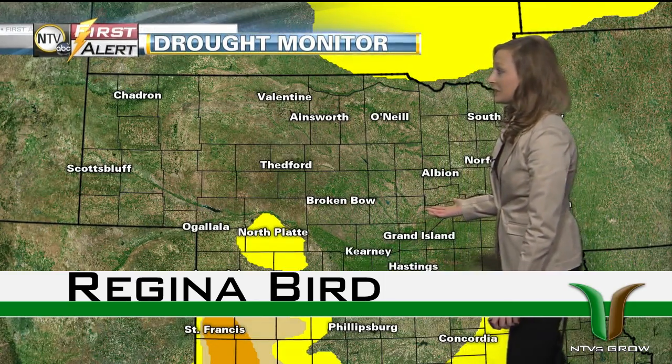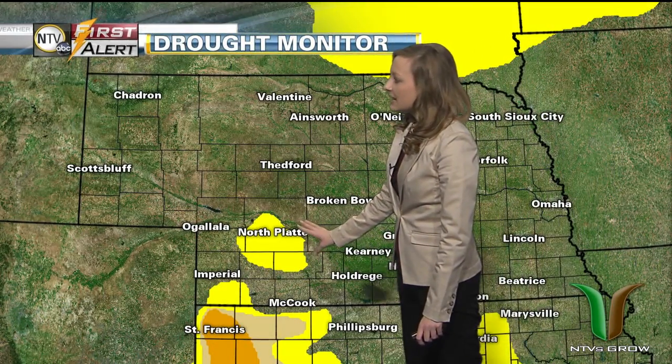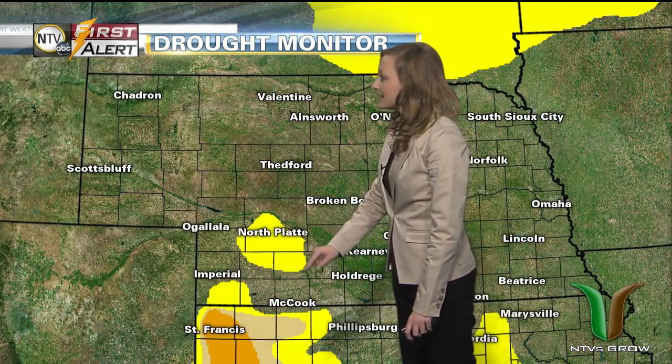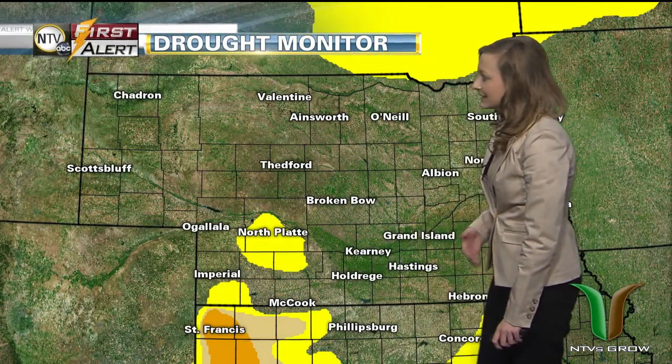Well, we're going to start out looking at the drought monitor this week. If it looks a lot like last week, that's because it is. In Kansas and Nebraska, all the percentages have stayed the same. We still have some abnormally dry areas in the North Platte area. That is that yellow, and that's also part of southwest Nebraska as well. And we are seeing parts of north central Kansas, northern Kansas, in some of that drought, we are seeing moderate drought in that area as well.